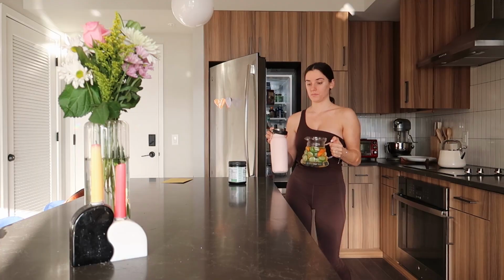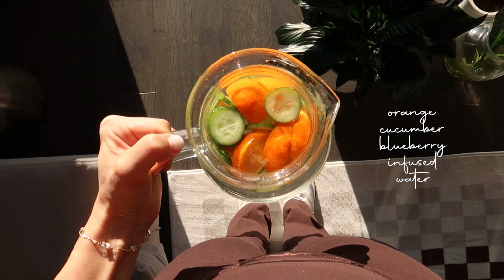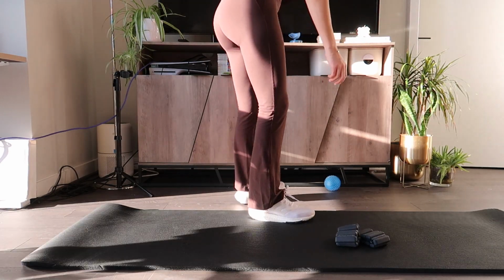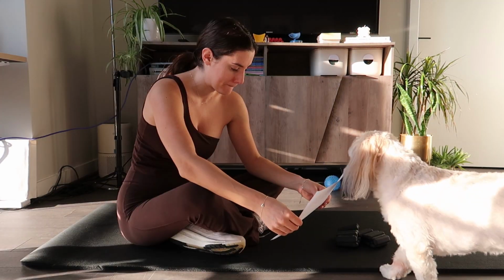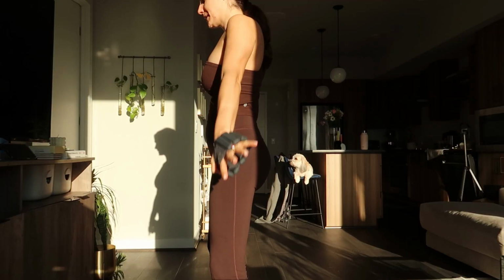We are starting off the morning with a workout, but first refilling my water. I made this fresh infused water with some oranges and cucumbers that needed to be used up before they went bad, and it is so delicious. I love reaching for it. Then I did a workout with Sculpt Society, as always.